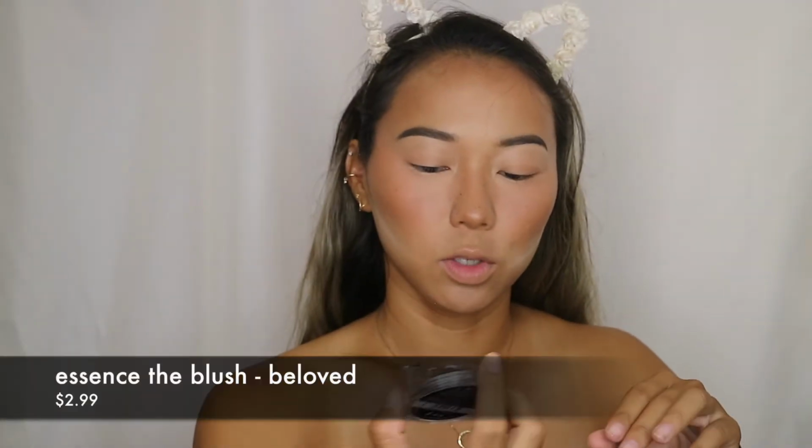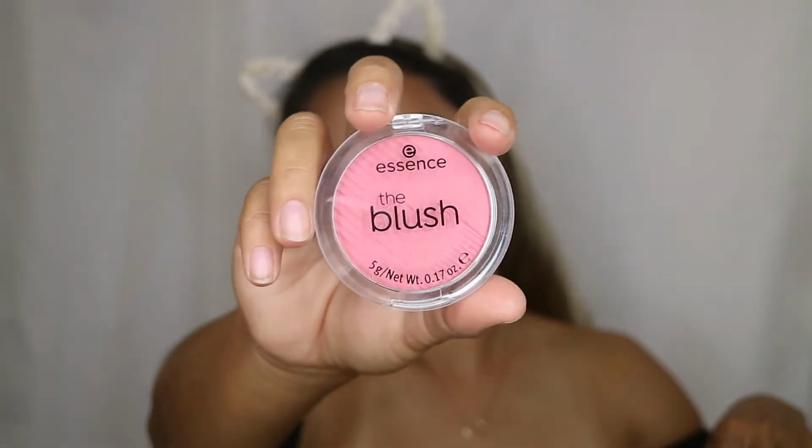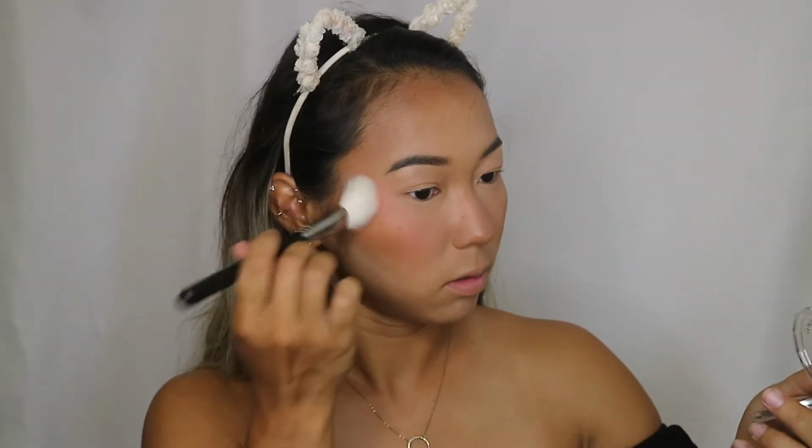And next we're gonna go in with the Essence The Blush. This is in the shade 40 Beloved, and it is just a really nice pinky toned blush. I'd say it's like coralish pink. Pulls more pink, a little bit coral, and it is very pigmented, and I really like that there's no fallout at all, so don't need too much because it really is pigmented, even though it doesn't seem like it's gonna come off on your brush here. Beautiful. And this is only $3. It is such a good deal. The compact is not the best quality, but the color payoff is really, really nice.